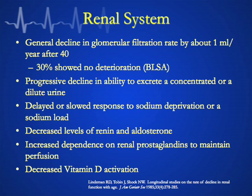We generally teach that creatinine clearance does decrease with aging, and that's true for the majority of the patients that we see. But they did see that 30% had no decline in GFR. So again, it raises the question of what is related to aging and what is actually related to disease process, and we are still learning about that.